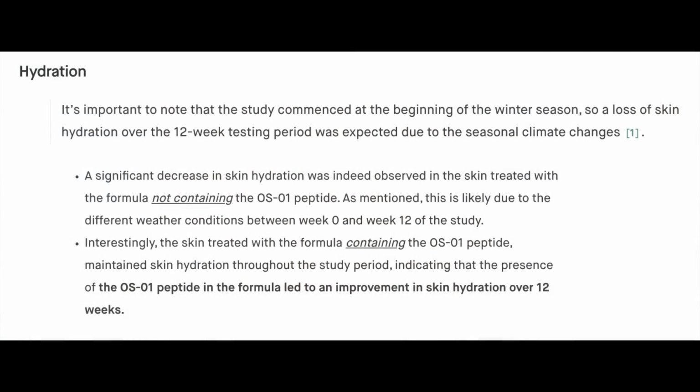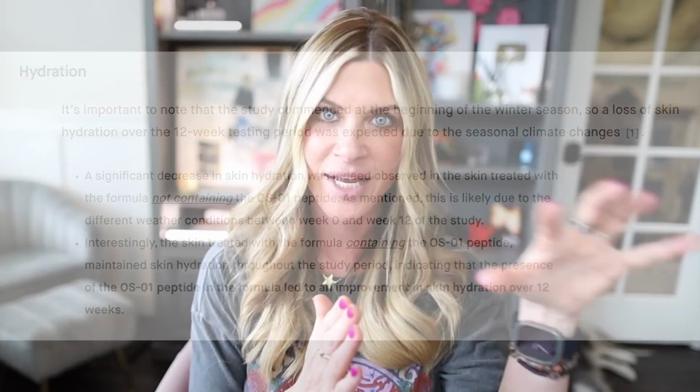Okay, so for hydration, the study was conducted over the winter. So when they started the study, they expected to see the skin get more dehydrated over the course of winter, as it typically does, just in general, right? And what they found was the side that was treated with the formula that did not have the OS01 peptide, it did indeed decrease in hydration. The side that had the formulation plus the peptide, so the actual face formula, that side just maintained hydration. I think that that's pretty incredible because just maintaining hydration is incredibly important.